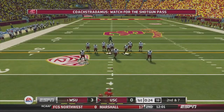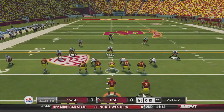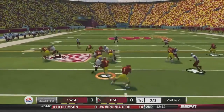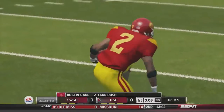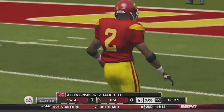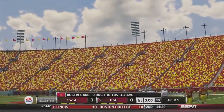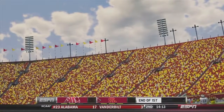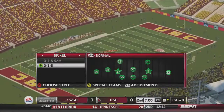It's 2nd down, 7 to go. Ball on the 21-yard line. 18-yard line. Excellent jump on the option. After one quarter of play, we've got a low-scoring defensive battle on our hands. 3-0 Cougars.